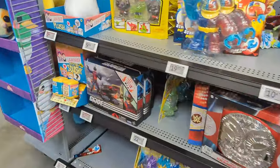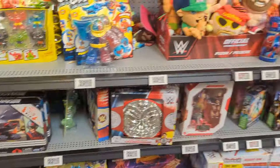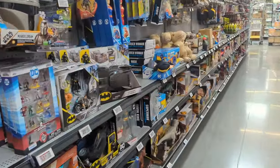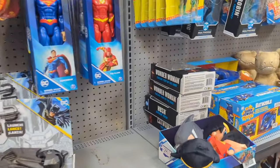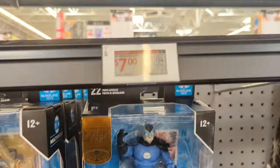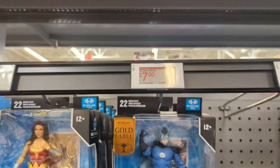What do you call it? The anti-armor drone, that'd be the only reason why I'd want it. But yeah, pretty good deals, decent clearance prices. I did find Owlman sitting above there on the shelf up here. He is $7. So pretty good.